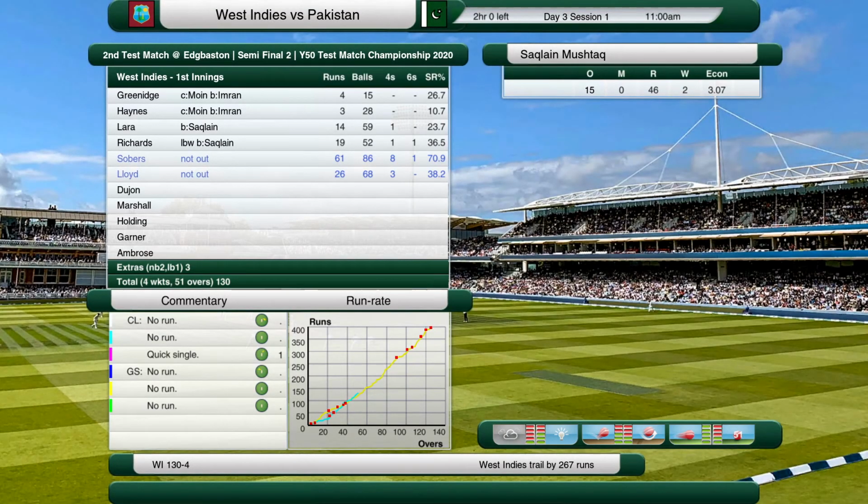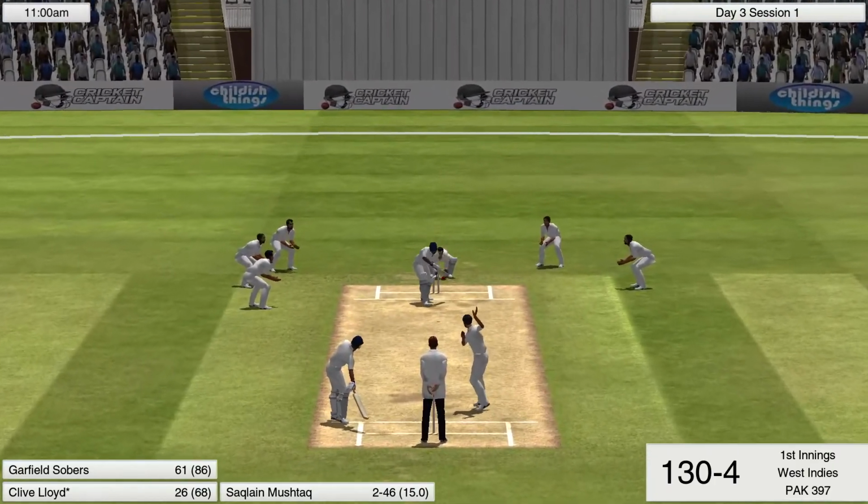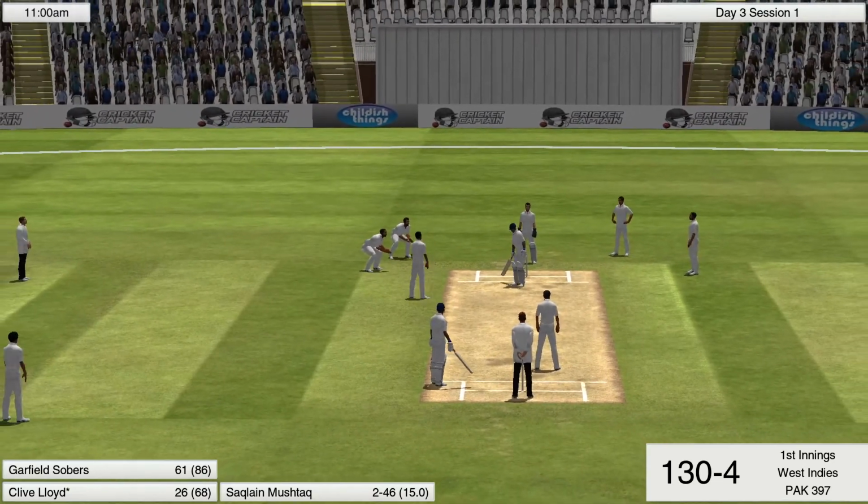The umpires have called play. Saqlain Mushtaq is at the top of his mark, ready to bowl the first ball of the day to the West Indies captain, Clive Lloyd. Saqlain Mushtaq is the danger man. Imran Khan has employed a very attacking field. Clive Lloyd defends to Javed Miandad at short leg.